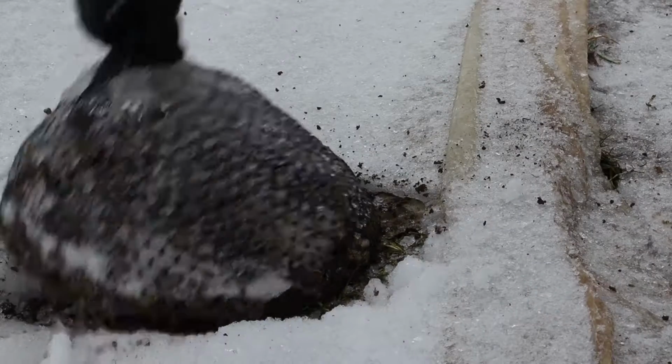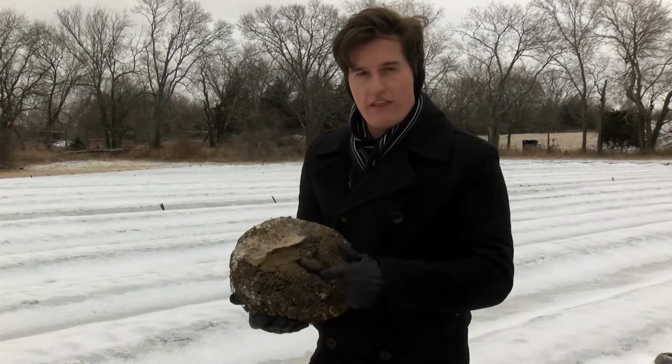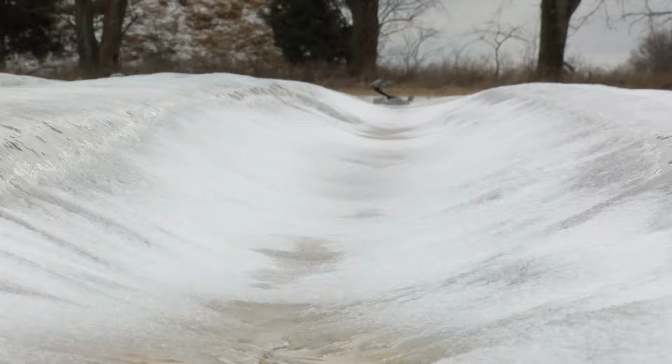We wanted to take a closer look at the strawberries laying dormant underneath, but the cloth was so thin and the ice so brittle that even lifting up the weighted bag of rocks ripped a hole right through the cloth. But that's a good thing. That means the ice is thick enough to provide a good layer of protection.